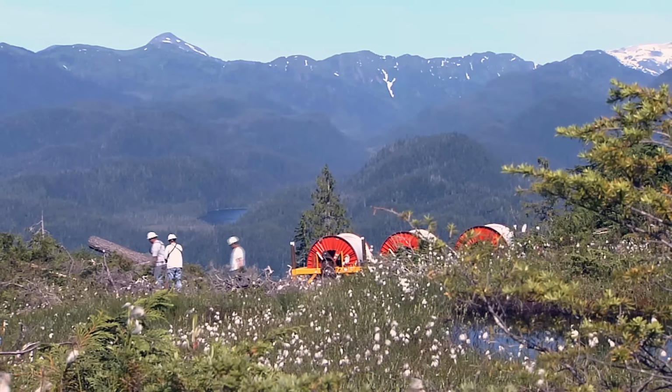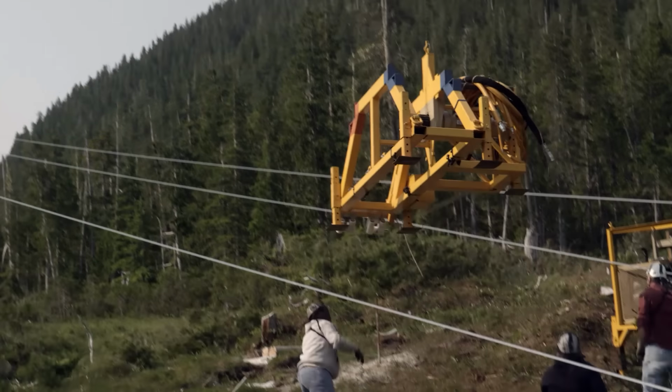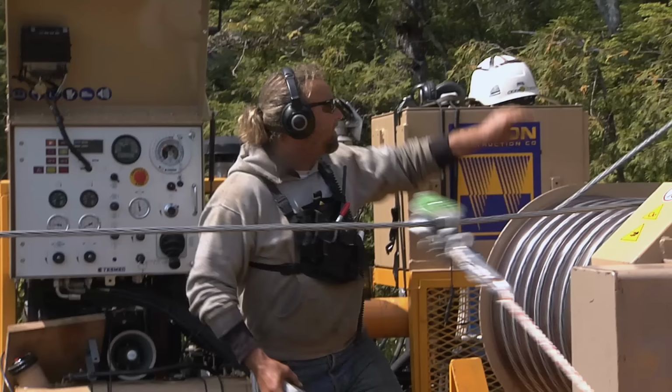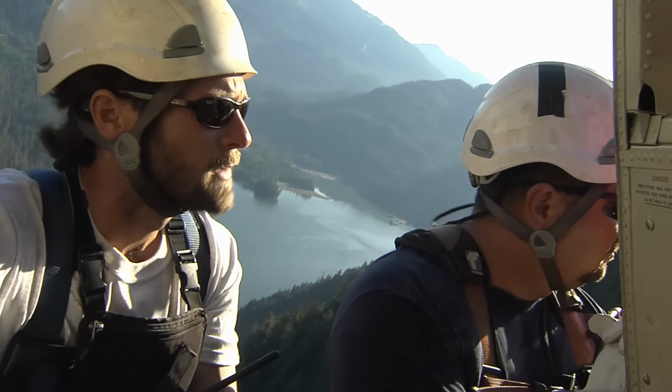Unbelievably, especially for southeast Alaska, the sun continued to shine. For the normally rain-sodden Tongass, this bordered on mystical, but the crews took full advantage of this gift horse and went for it. By mid-July, the project was a full 6 weeks ahead of schedule.